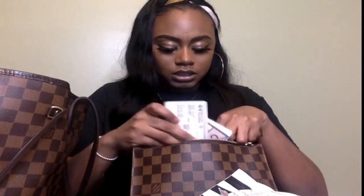And then we have this little wallet thing that comes with the Neverfull bag. And there's really nothing in here except some money, my debit cards, my IDs. I have some Fenty lip gloss. I have a Virgo hairpin. Yeah, a Virgo hairpin, some Fenty lip gloss, and I just have my ID, my credit card, my driver's license, and that's it. It's really nothing in here. I need to put this money in the bank, actually.